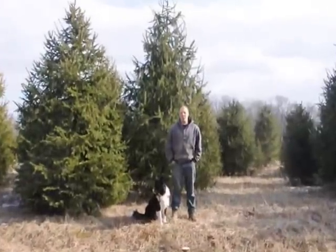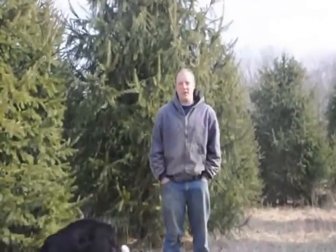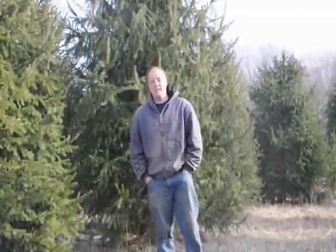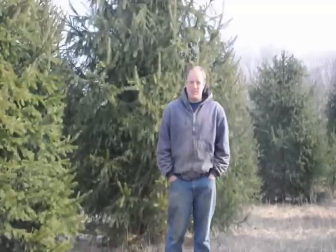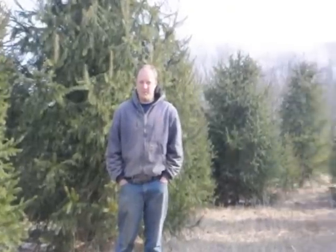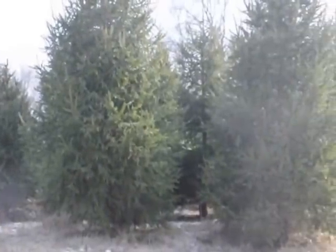Here at Highland Hill Farm, we get asked the question, why do some trees grow fast? And the answer to that, in my opinion, has many different facets to it. The number one facet would be the genetics of the tree. Some trees just are genetically prone to grow very fast. Some trees are genetically prone to grow slower. It all depends on each tree.